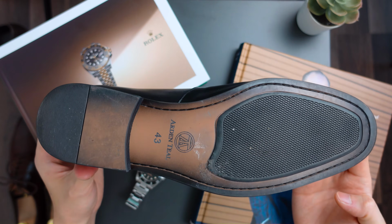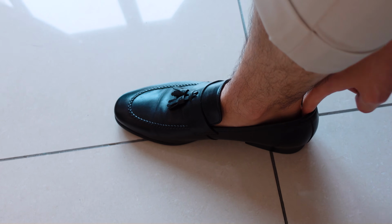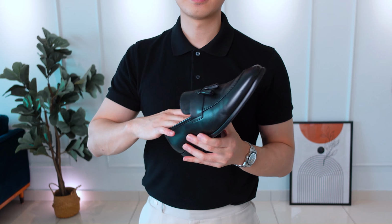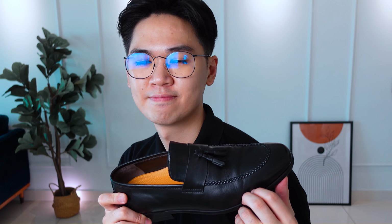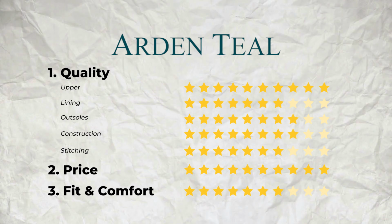However, their tassel loafer was a bit of a letdown. Despite following the size guide, the loafer in my usual size turned out too big, which I had to resort to buying an insole just to make them wearable. So while I can live with it, it is definitely disappointing to see a disparity in sizes. So in conclusion, for the fit and comfort, I'm giving them a 7 out of 10.